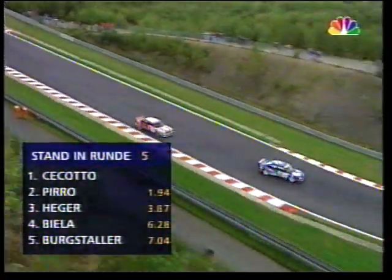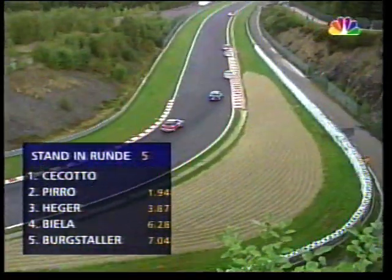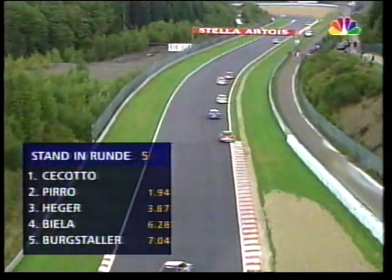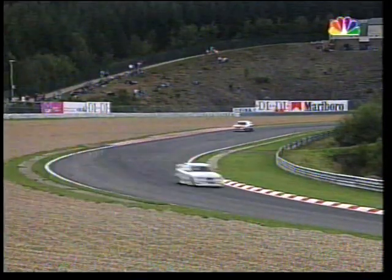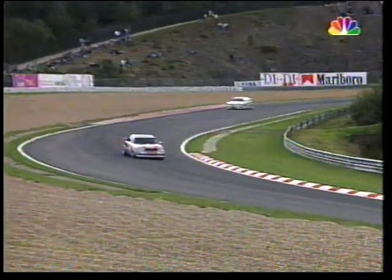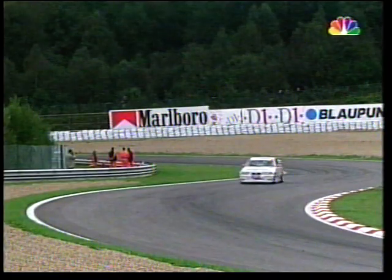So Johnny Cecotto still leads. Cecotto, the winner at Zolder and Salzburg, and third at Zandvoort and the Oostenrijk Ring. Biela, of course, having won at Aarhus, Wunstorf and Zandvoort, and Alfred Hager having won it in Austria at the Oostenrijk Ring.